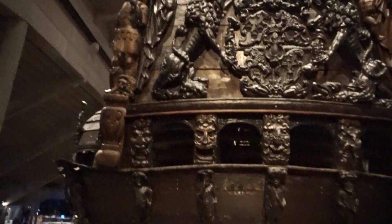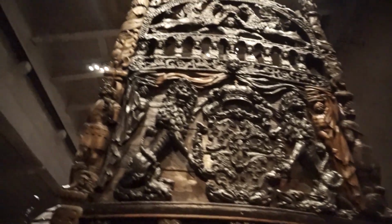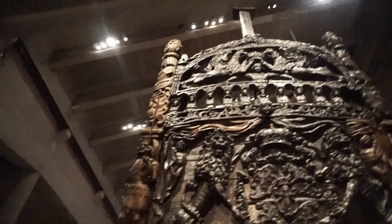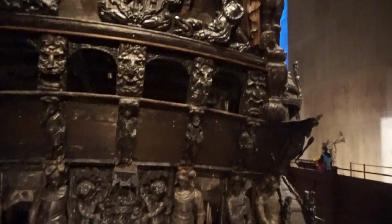So all of this used to be coloured in, but red and gold is what they believe it was. No one actually knows the truth, and it's all just legend. However, these are all the sculptures from the boat itself, as the boat is now 98% original, and these are all preserved. It's amazing how much they've been able to keep.